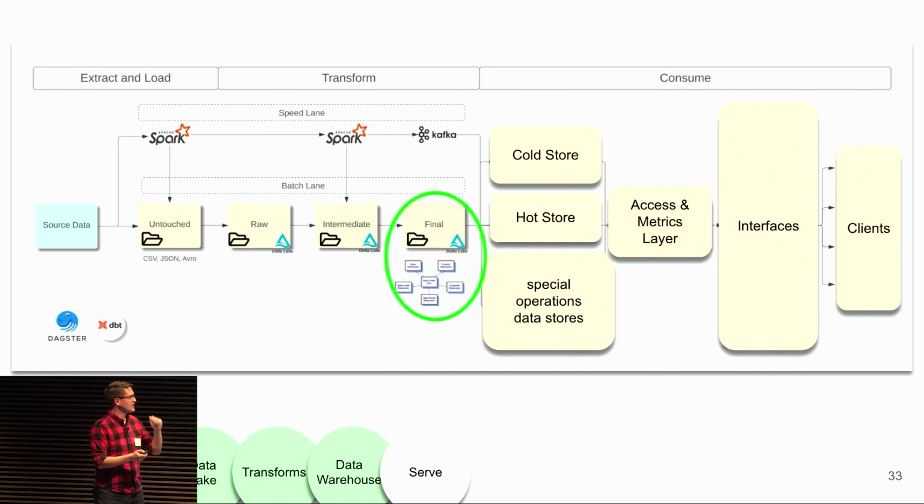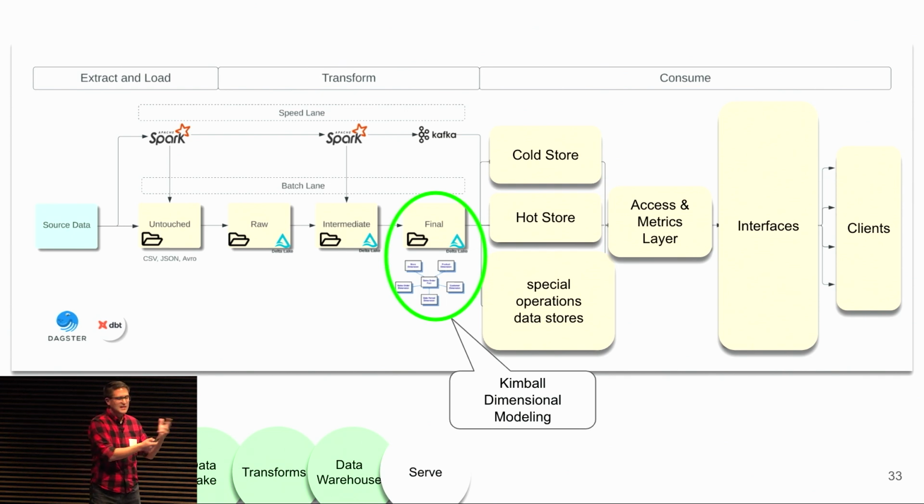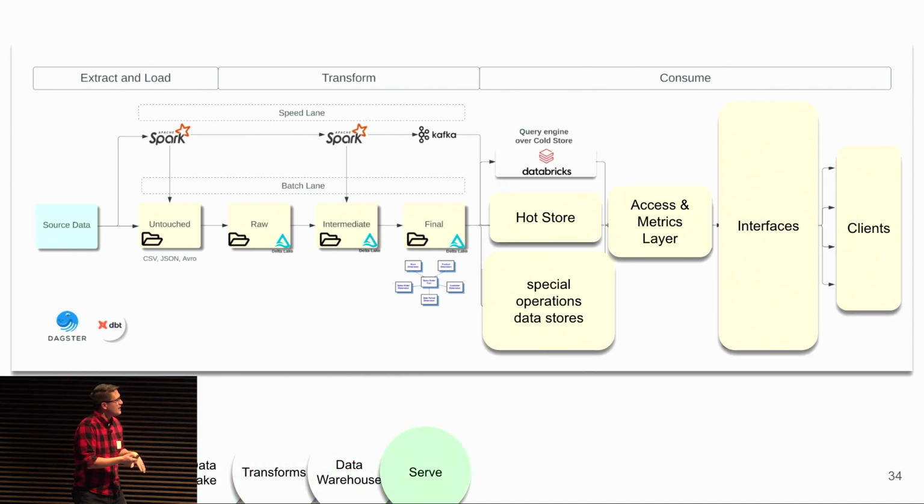The final stage that I want to talk about is kind of this lost art of dimensional modeling. Now, I love and promote Kimball dimensional modeling because I think it's easy and fast, but there's other types as well. The important thing here to take away is that you pick a paradigm that you're comfortable with and stick with it. Next, we'll talk about the cold store.